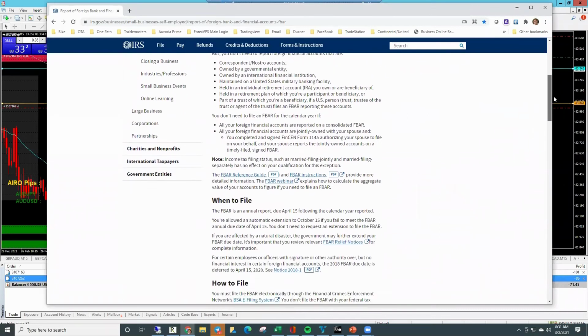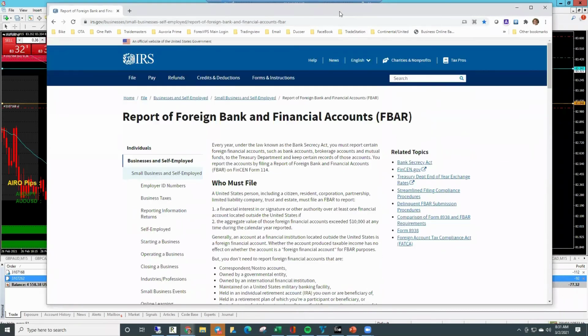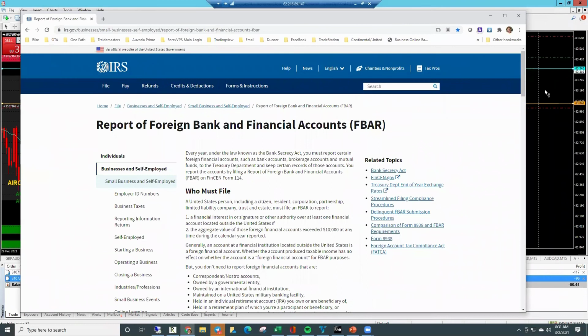It doesn't take a lot of time to do. Basically all you're doing is saying you've got two or three accounts and what the value is, you add them up, send it in, and they're happy with that. I'll keep this up here for a second. But if you don't live in the U.S., you don't have to worry about this. If you live in the U.S., you're required to do it. And again, it's only if you have a total account balance of over $10,000.